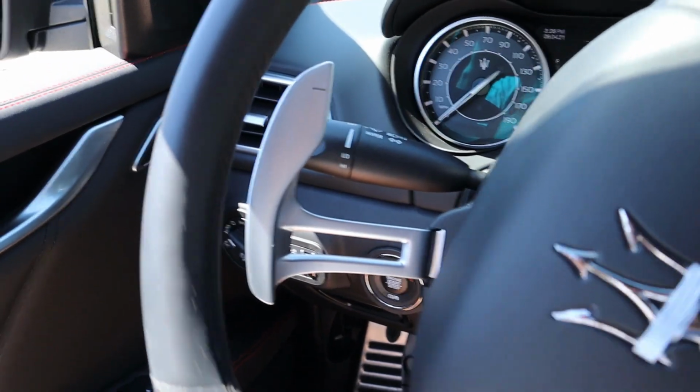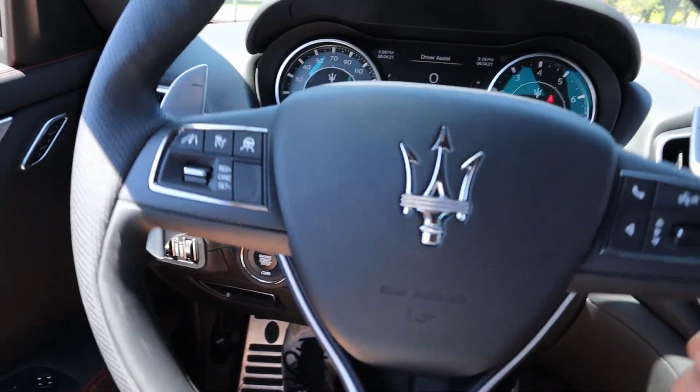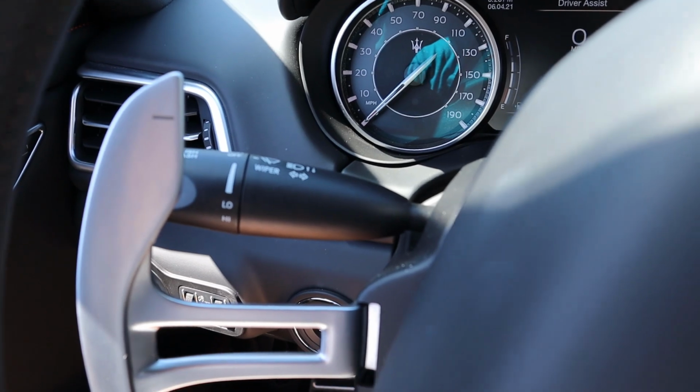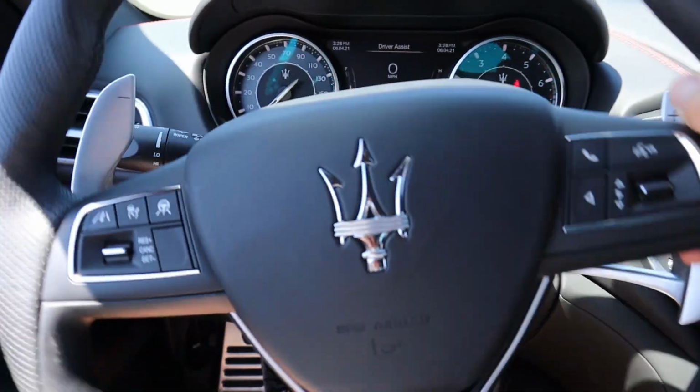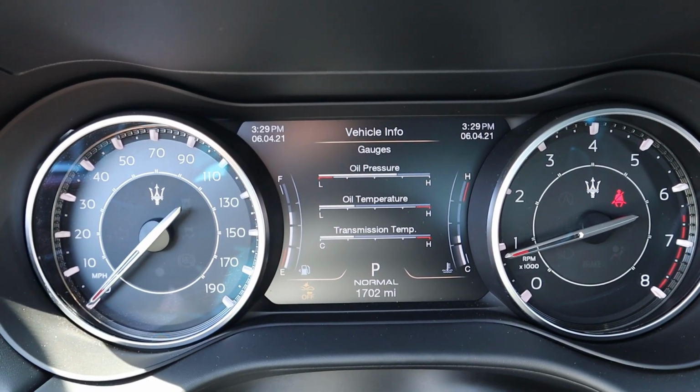But my favorite part, paddle shifters, and yes, they're mounted to the column just like a Ferrari. I don't know, I have a thing for that. Anyways, you've got the little stalk there for the windshield wiper slash turn signal, and yeah, that's all for the steering wheel.